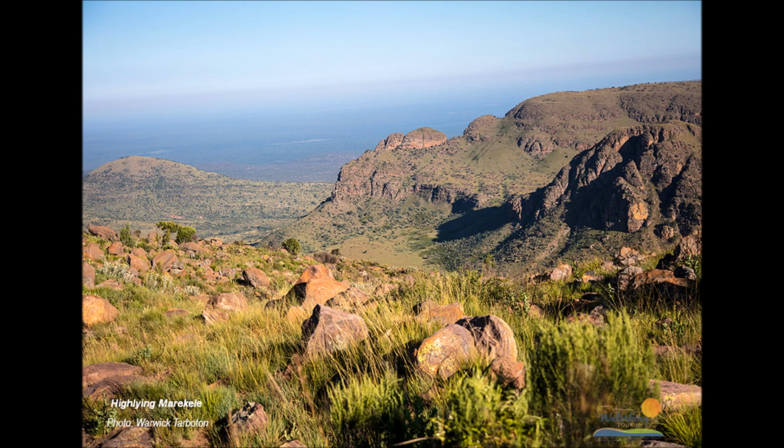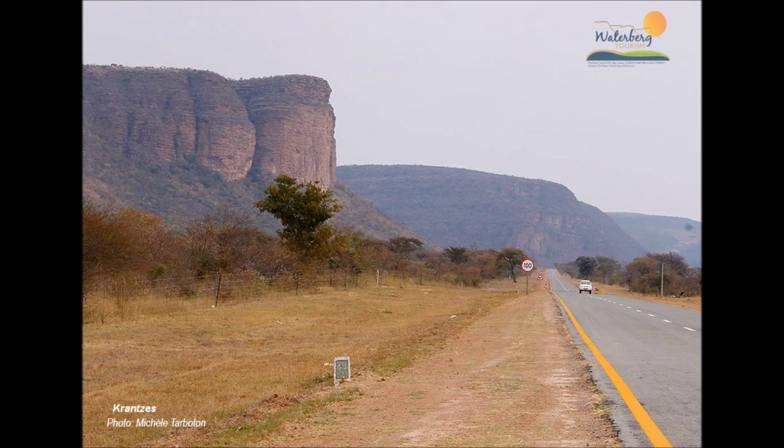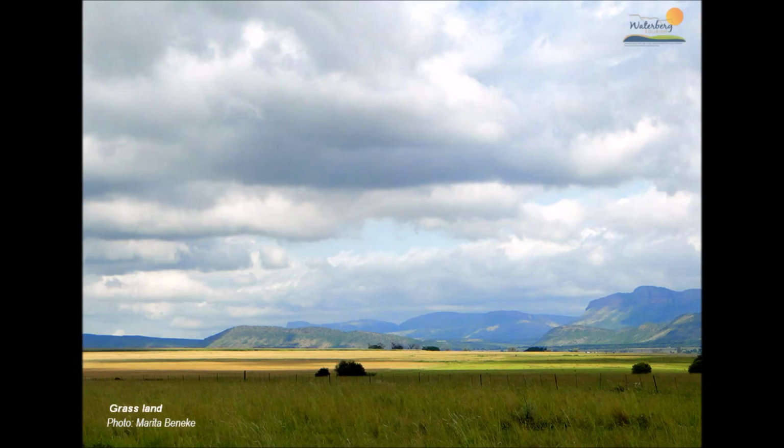Then on the high-lying ground at the top of Marakele National Park at around 2,000 meters, you get a group of birds that occur there and nowhere else in the Waterberg. And the many kranzes that fringe the Waterberg Plateau have krantz-loving species like Verreaux's eagle, Cape vulture, peregrine and lanner falcons. And lastly, there's the grasslands, and mostly grasslands have been created through removal of woodland for agriculture. But these grasslands have got yet another suite of birds that occur in them and nowhere else.